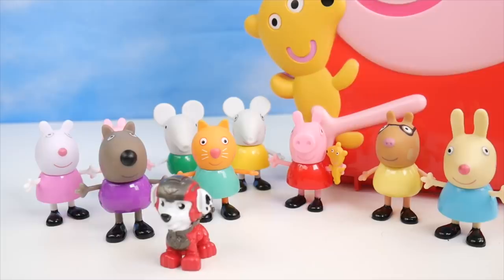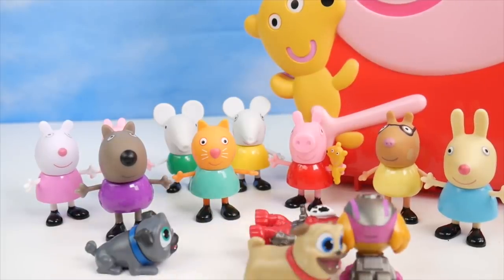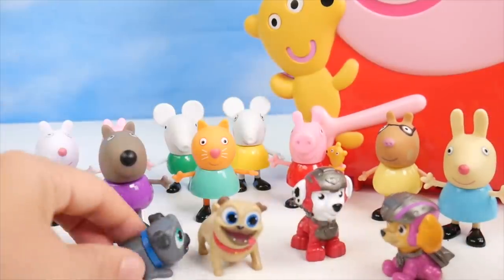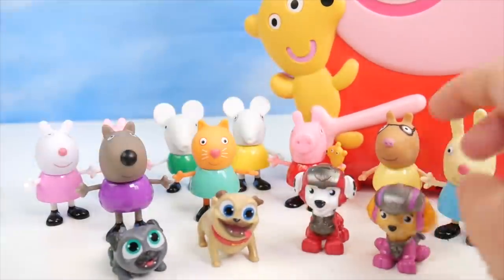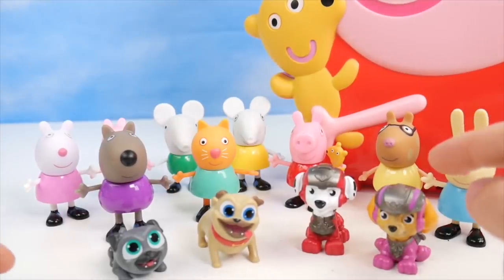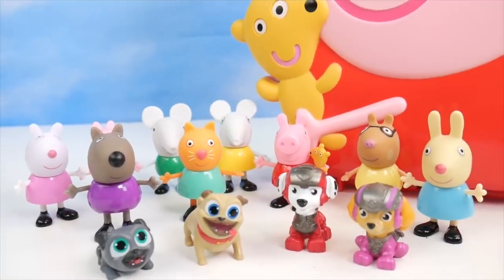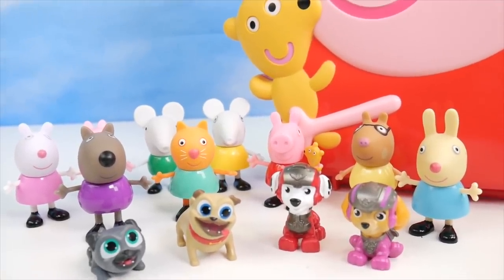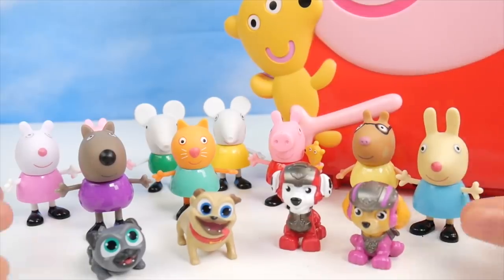What about us? Yeah, here we come. Whoop, on our way. Oh, there's even more friends to join us. Bingo and Rolly, Marshall and Sky. Okay, everybody wanna fit into the carrying case? Yay, let's go. We wanna get inside. Okay, all right, time to go ahead and open this up and see if everybody fits.